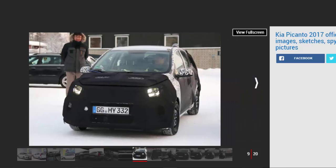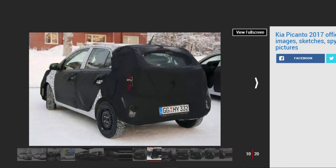The new Picanto is no longer than the current model with a total length of 3,595mm, but Kia says it's made better use of the dimensions, extracting more cabin and cargo space with the aid of that extended wheelbase. Power for the new Kia Picanto is likely to come from the same 6.5 bhp 1.0-liter 3-cylinder and 8.5 bhp 1.25-liter 4-cylinder engines found in the latest i10, while low emissions and strong fuel economy will give the newcomer a fighting chance in the hard-fought city car class.